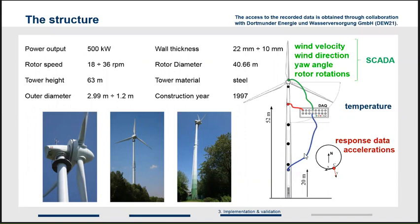And again, the SCADA values, which are not quite frequently, but always there at wind turbine structures, like a default measuring mechanism for the wind velocity, wind direction, the angle of rotation of the nacelle, and the rotor rotation, since it's directly related to the operation of the structure. And then the temperature measurements, which were measured at some 20 meters height of the structure, because it is a long-term monitoring of 4 years, so this was becoming an important parameter here.